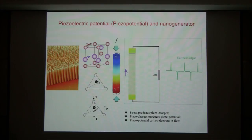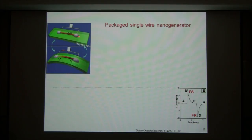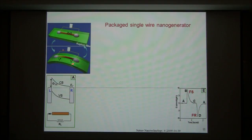If you have a nanowire put laterally on a substrate, this can also be a generator. If you bend the nanowire by the mechanical deformation of the substrate, you can produce polar charge at the two ends, giving the piezopotential along the length. Now, this is the band diagram between the two contacts and the nanowire here.